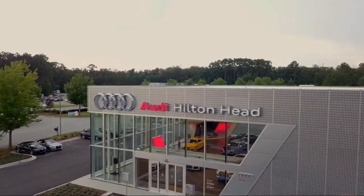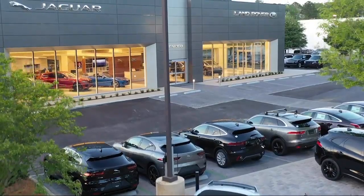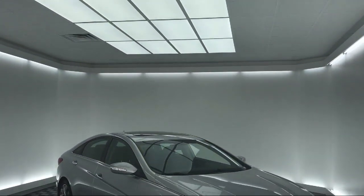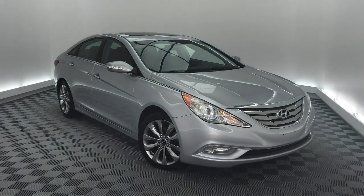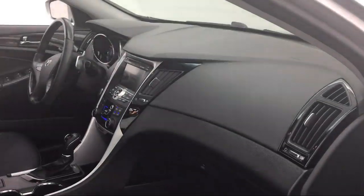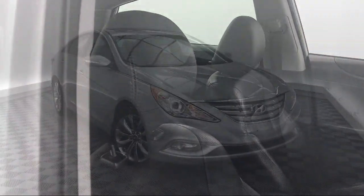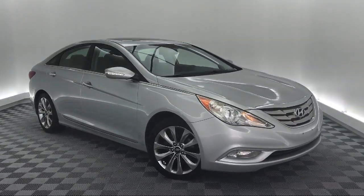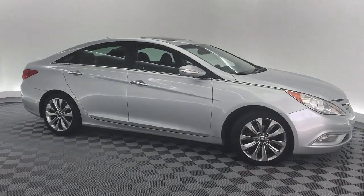Welcome to the Peacock Auto Mall, and here's a look at another one of our great vehicles from our extensive inventory. It comes equipped with steering wheel controls, tire pressure monitoring system, keyless entry, electronic stability control, alloy wheels, XM satellite radio, CD changer, heated front seats, leather-wrapped steering wheel, dual climate control, and much more.